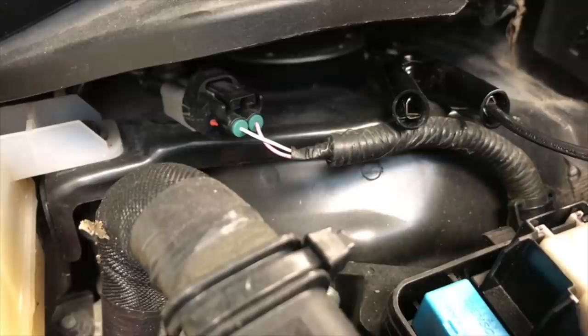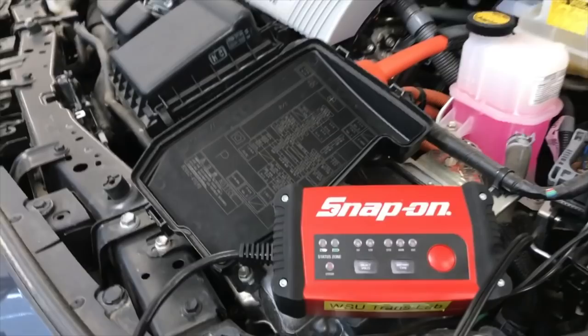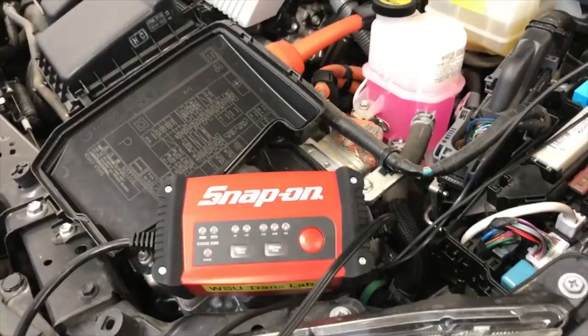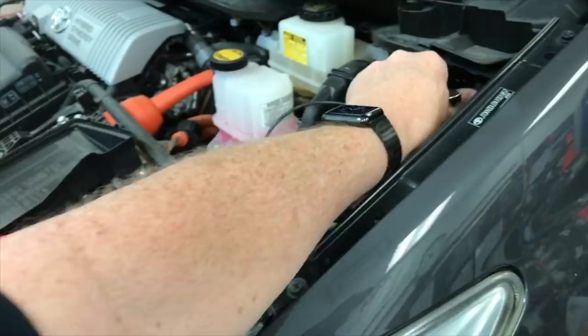And now we are good to plug in the charger if we wanted to, and select the AGM setting and hit start to get it charging. But for the moment, we are not ready to do that, because now I want to show you a charging system check on this vehicle. So let me take off the charger for a moment.